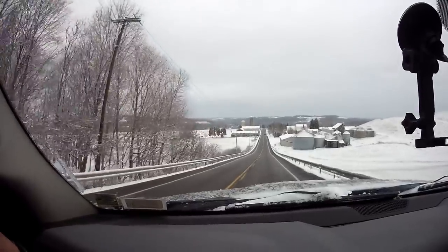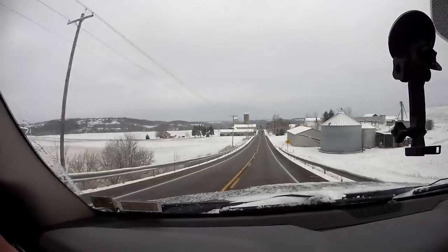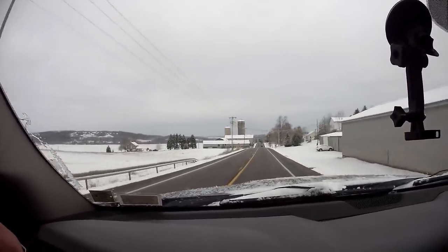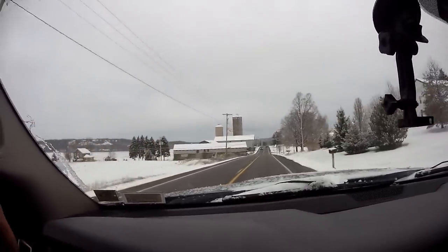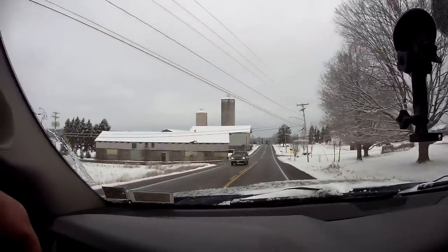I didn't know if maybe he just backed off the road and got the truck stuck, or if maybe the information was slightly wrong or what.